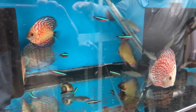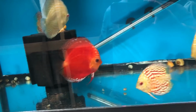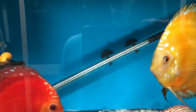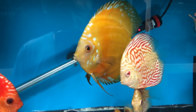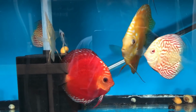These here you say are your show quality no pepper Discus, which means they don't get those little black spots you see on some Discus. This melon is absolutely gorgeous. Both the yellow and the red are just stunning. This yellow guy is off the hook. Easily 7 inches on the Discus. Beautiful. Any of them pairing up?